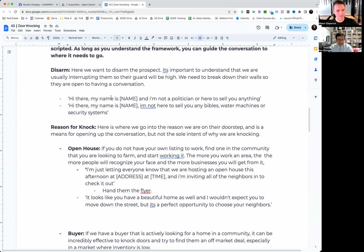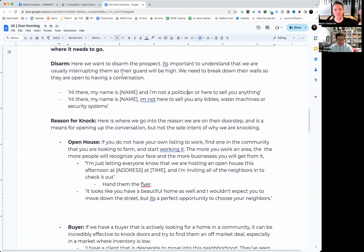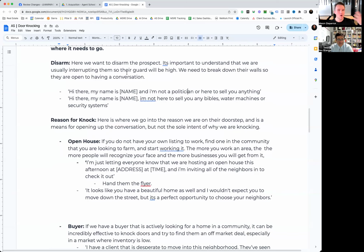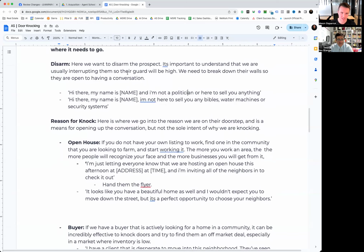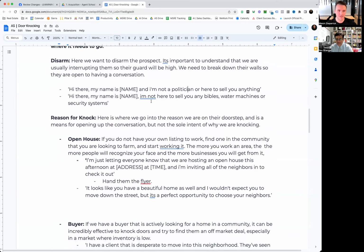Okay. So first, when they answer the door, I'll do something to disarm the prospect, either with a joke or just stating, hey, I'm not really here to sell you anything. Because if you think about it, we are interrupting these people, and their guard will be high. We need to break down their walls so they're more open to having a conversation.